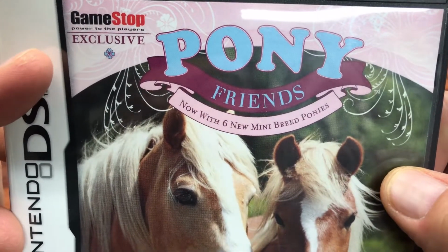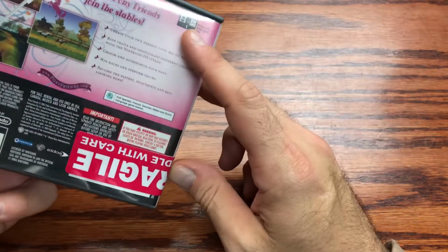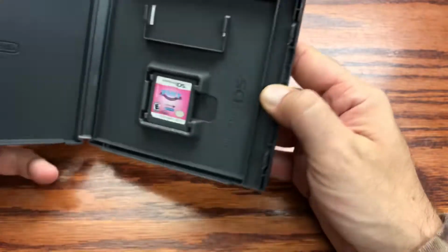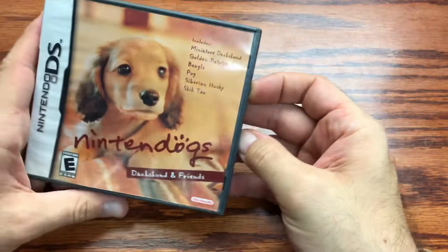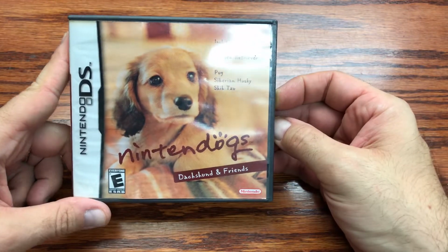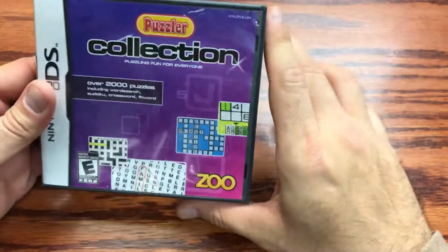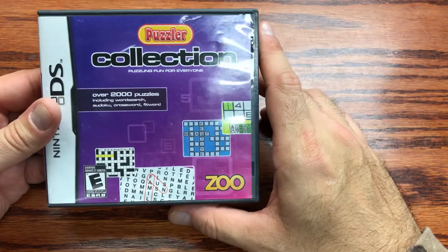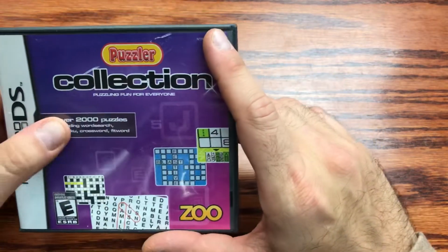It says GameStop exclusive, power to the players. So this is legit a GameStop exclusive to the DS. So that's pretty cool to have a copy of that in this pickup. We got Nintendogs, Dash Hound and Friends. Puzzler collection. So I imagine these are all word searches and over 2,000 puzzles.